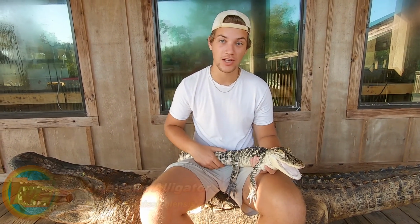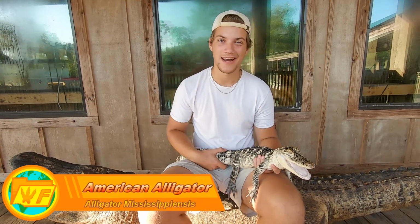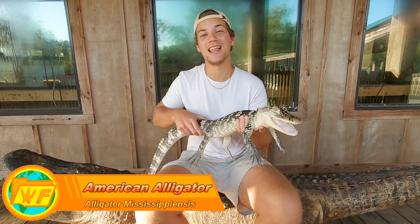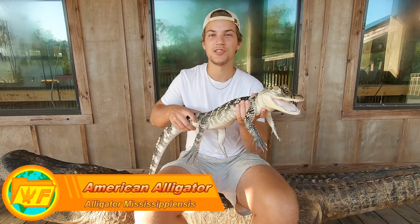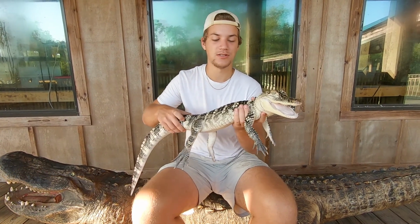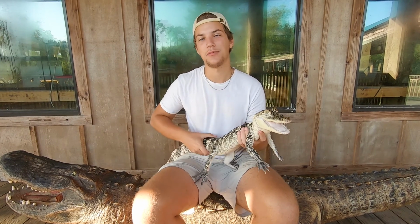So today we have Charlie, and she is a very unique looking alligator. As you can see, she's a lot lighter in color than most other alligators. She has a bunch of white on her. She's not quite an albino, but she still has a very unique color pattern, and she's probably my favorite one here.